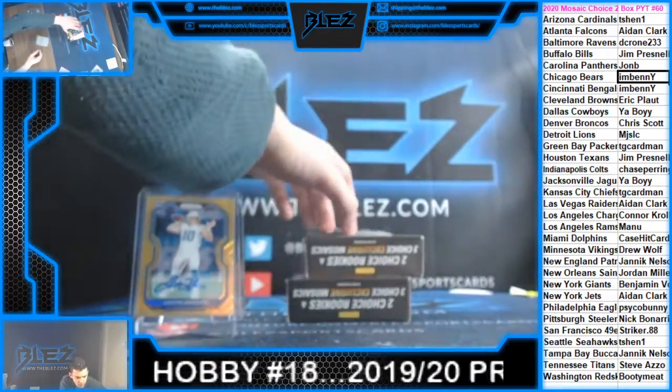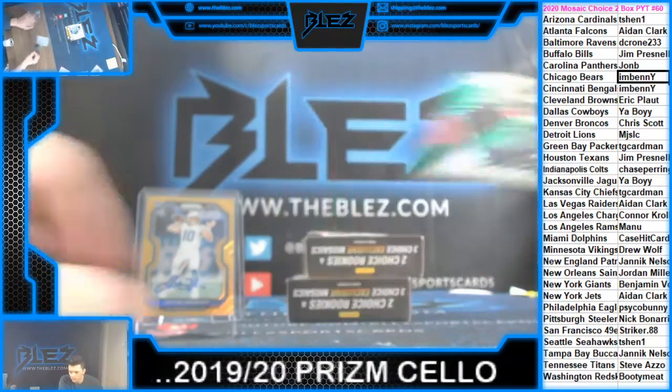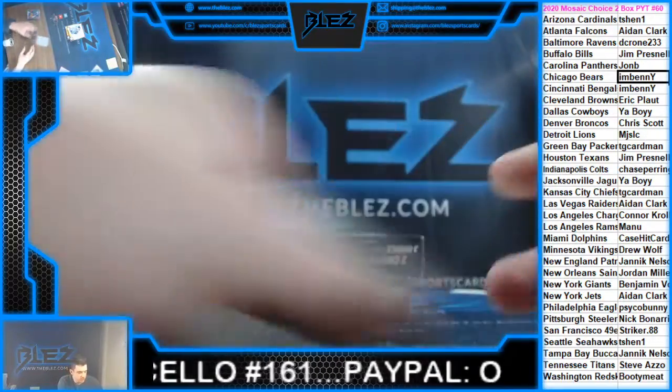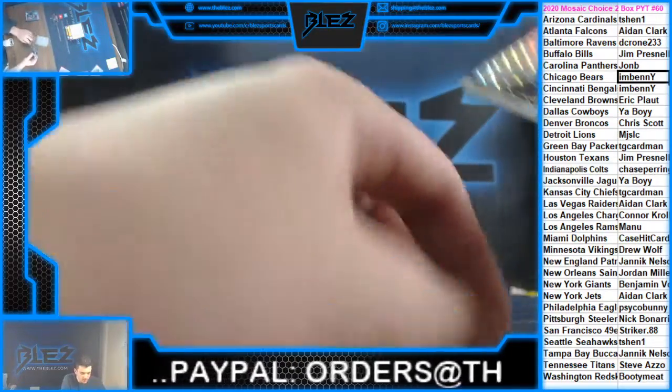And a red and green of CeeDee for your boy. Nice break for your boy. And the last card is a prism. Emmitt Smith, also for Dallas. That is the break.